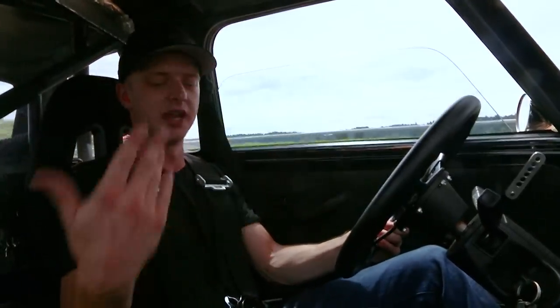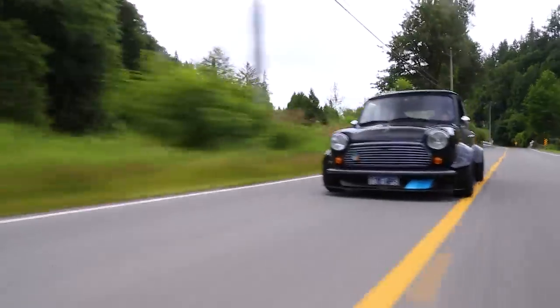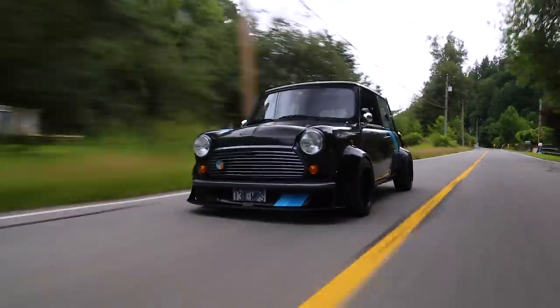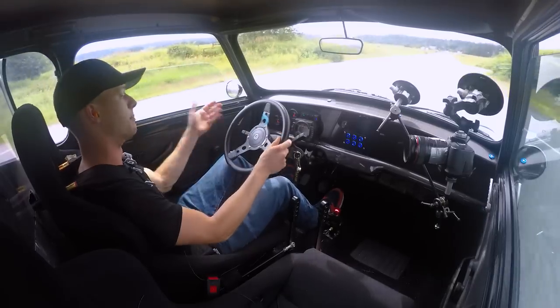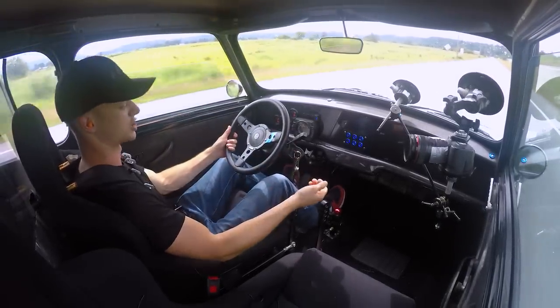So for downshifting, you rev match as you normally would in a car, but it is a sequential. For upshifting, we're at about 7,000 RPM cruising right now. If you're above like 6,000-7,000 RPM, you don't need the clutch.